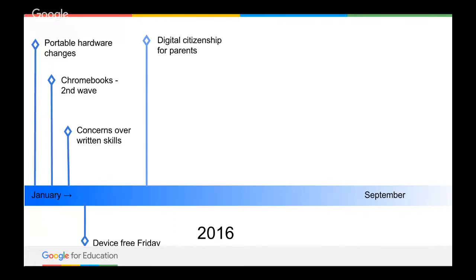We ran the digital citizenship for parents evening again, and it highlighted how many parents were really worried about how to manage their devices at home, the students' devices at home, how long to allow them, etc. And so that gave us an opportunity to really help the parents feel more confident and remind them that ultimately, they were in charge of the devices at home.